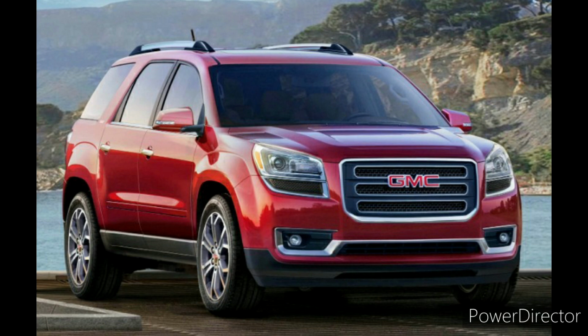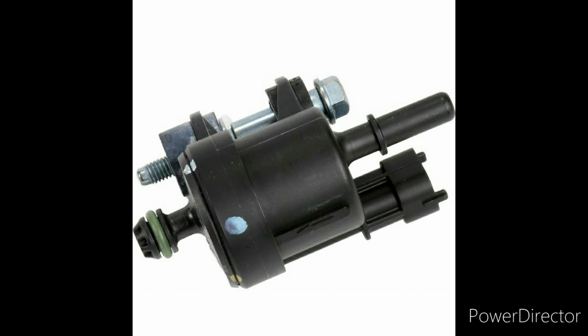And the culprit for this problem, the P0496, accompanied with hard starting at times, is this evaporative emissions purge solenoid valve. It's a simple little device that bolts to the engine and allows fuel vapors into the engine at the correct times. If this valve gets stuck open, we have this problem.